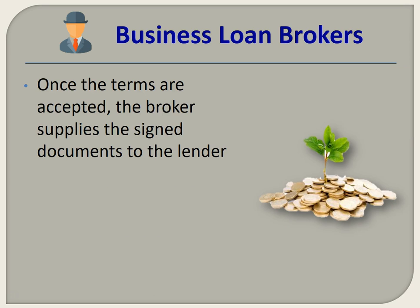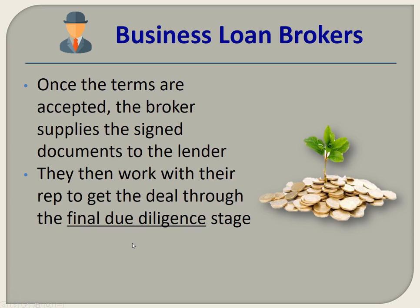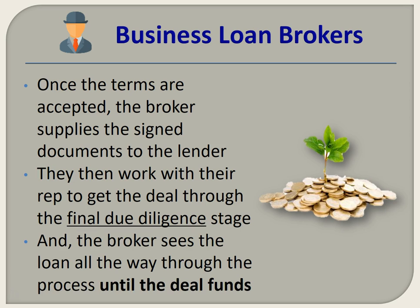Once the terms are accepted, the broker supplies the signed documents to the lenders, which usually is the term sheet and any other documents the lender may need. Then they work with the actual rep at the bank, and in a lot of cases directly with underwriting, to get the deal through final due diligence. Every lender, once they approve you, tells you what income documents you need, you get it, you sign off, and then they go through what's called a final due diligence phase, where they're verifying that your rent is up to date, that you don't have any public records that they missed the first time around, etc. The broker works with the lender through this process to get the final loan approval.